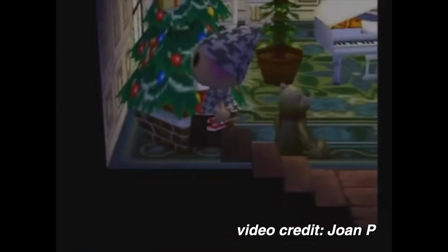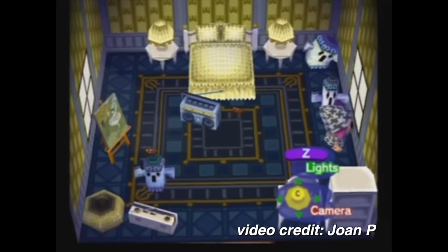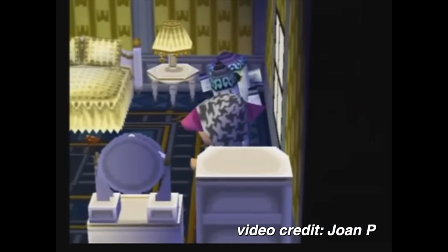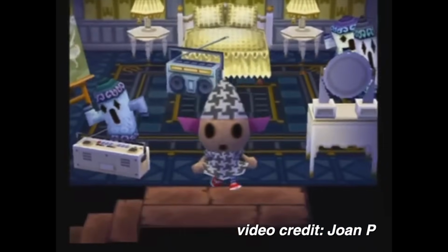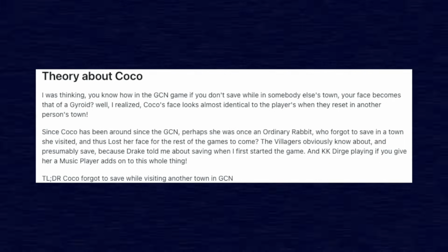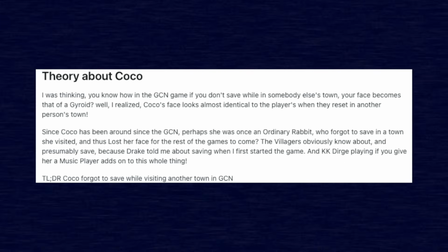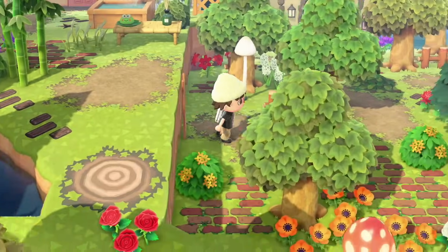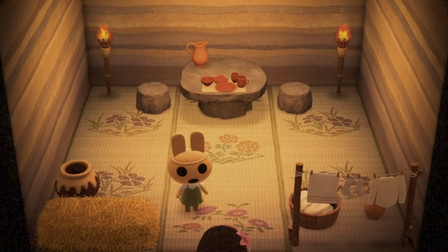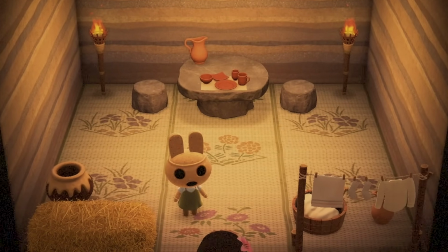During the discovery of Gyroid Face, most players thought this was a creepy glitch that occurred, but it was later found that Nintendo had actually implemented this feature to scare the player into always saving the game so you don't lose your progress. One person decided to take this over to Reddit and connected it to Coco by saying that perhaps she was an ordinary rabbit who forgot to save in the town she visited and thus lost her face for the rest of the games to come, which led players to also discover that the song that plays in her house is KK Dirge, and a dirge is a mournful song used to remember the dead at a funeral.